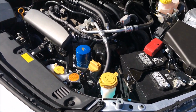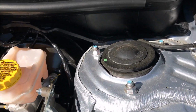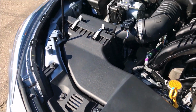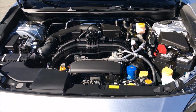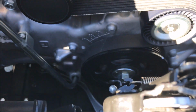The 2-liter FA20B engine features the addition of direct injection and gains a modest amount of power over the outgoing motor. It has dual AVCS and makes 152 horsepower at 6,000 RPM and 145 pound-feet of torque at 4,000 RPM. It runs on regular 87 octane.